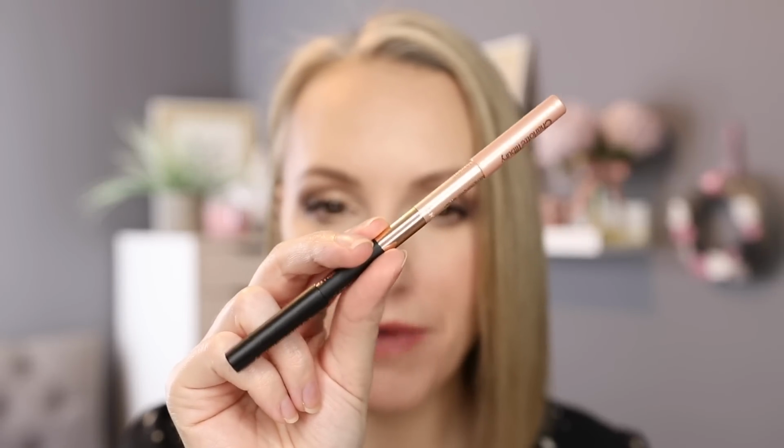It gives a really beautiful effect. It's very easy to use. Obviously, you are going to have a really good pencil sharpener for this because you need to keep it sharp. So the Hollywood Exaggereyes Liner Duo, it's £21 in the UK, which I think is quite pricey for a liner, but I love it so much, I don't tend to mind so much. So yeah, £21 in the UK.